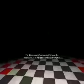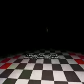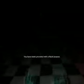Sometimes, Foxy is motion activated. For this reason, it's important to keep the room dark, as to not accidentally activate her. You have been provided with a flash beacon. Use it if you need to get your bearings, and to ensure you don't bump into anything. However, use it as sparingly as possible. Proceed forward to reach the parts and service room.